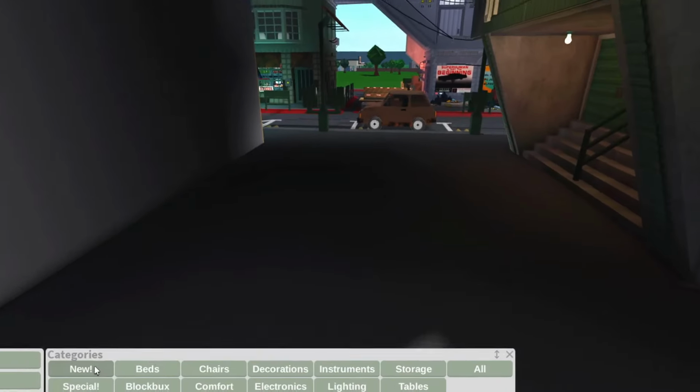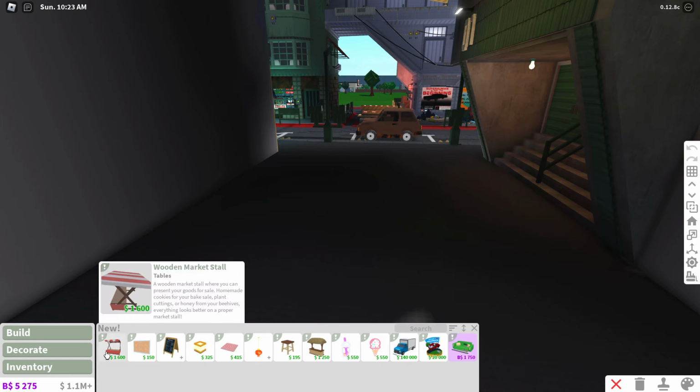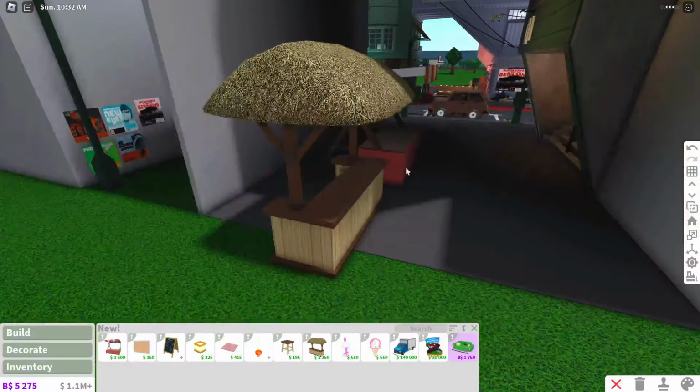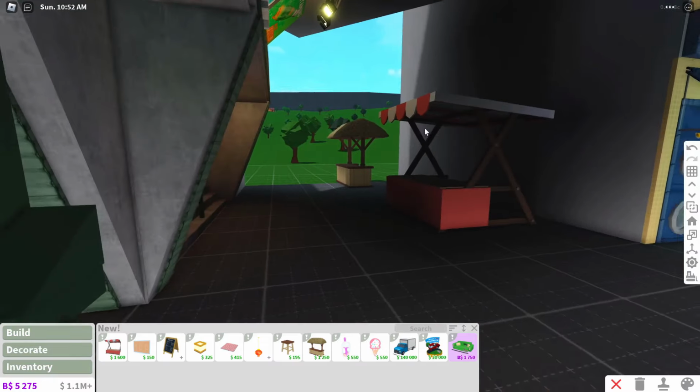I know that we got some market stalls during the last update. And yeah, right, we have this wooden stall and this tiki table. I'm not 100% sure if these would fit into a cyberpunk market. I'm sure you could make them work, but they are kind of big, which could be a problem.